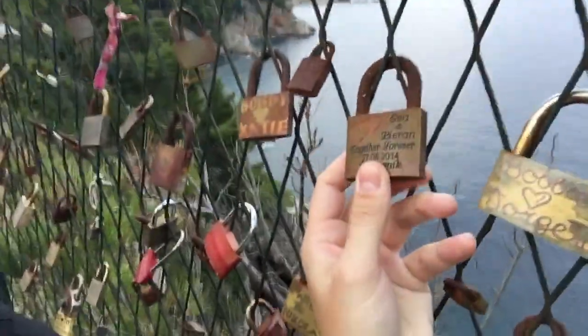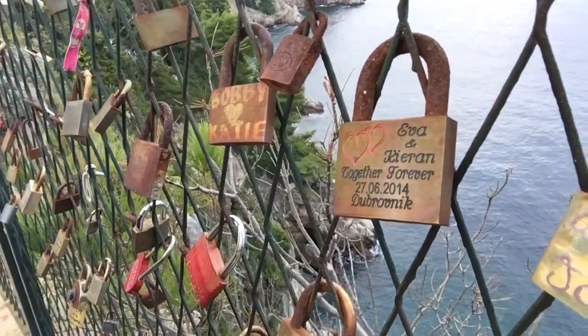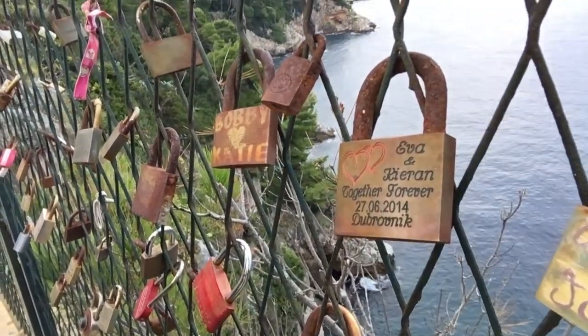Here's a good one, Wes. This one looks like it belongs on a gym locker, but here's a good example of one. It's engraved. Ava and Kieran, good job.